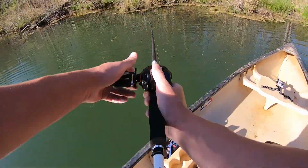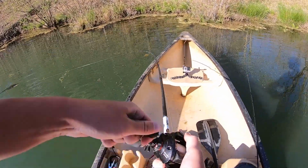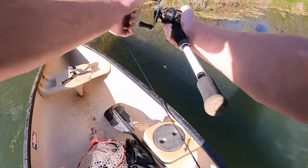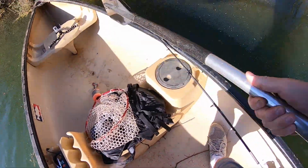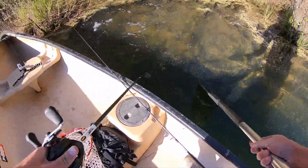Oh gosh, can't lose it. I can't let him take me into that tree. Don't want him to jump though. I'm about to just walk into this water. I can get over here fast enough. Okay, actually it might not be quite as big as I thought. Crap.